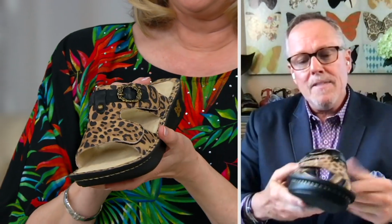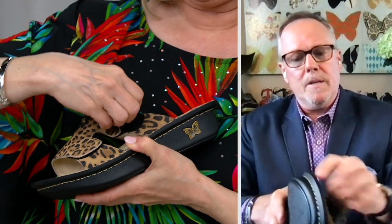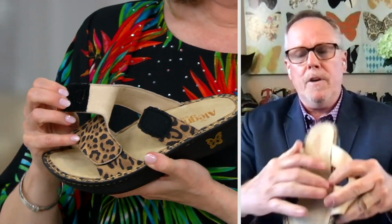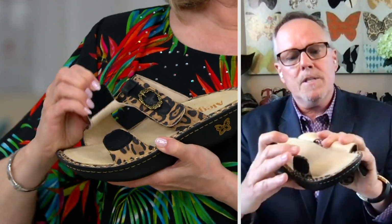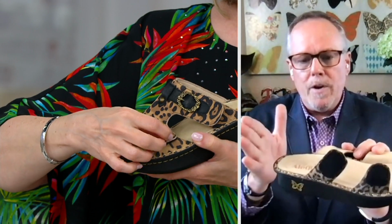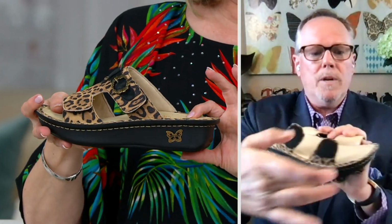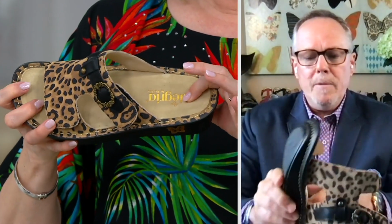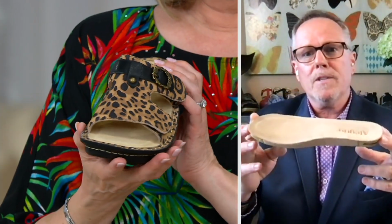So the thing about this upper being a slide, Mary Beth, is that you've got 2 points of adjustability. You can actually just rest your foot right on the footbed. So again, I'm going to suggest if you're in between sizes, and we'll talk about that in a minute, you stay where you're at. You want to get your heel on the back cup. Right, you want to get your toes inside. The footbed is the rock star. That's the secret sauce, as we like to call it, for Alegria.